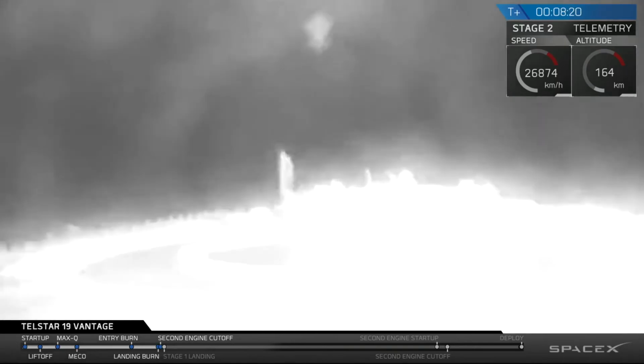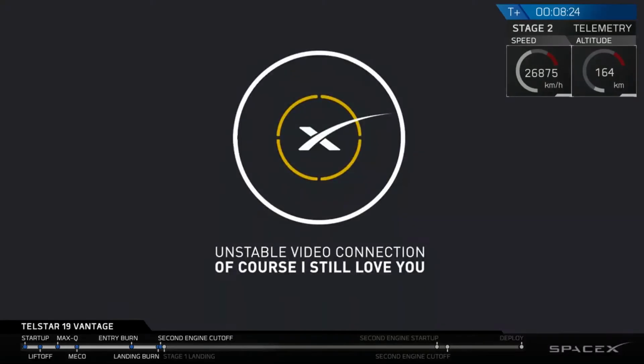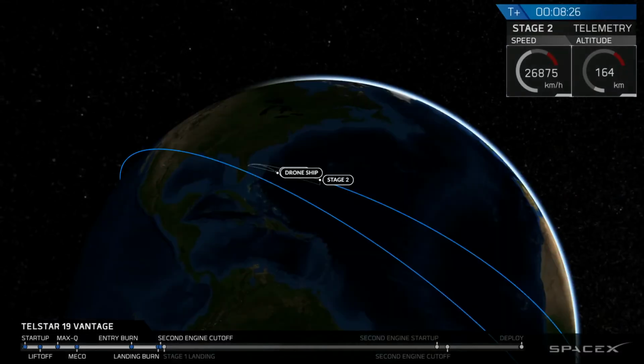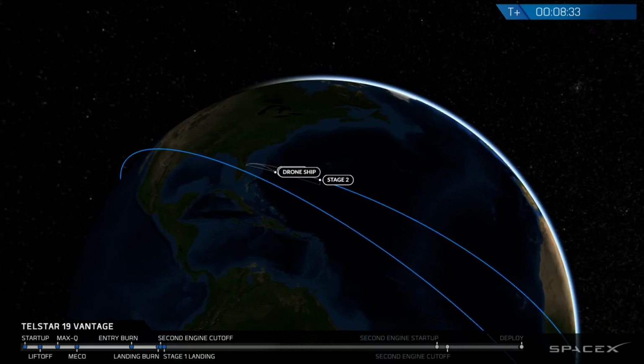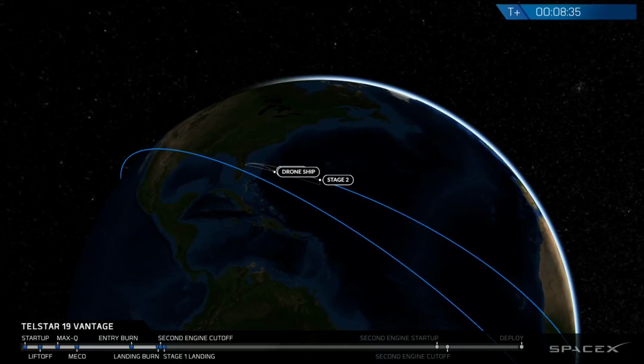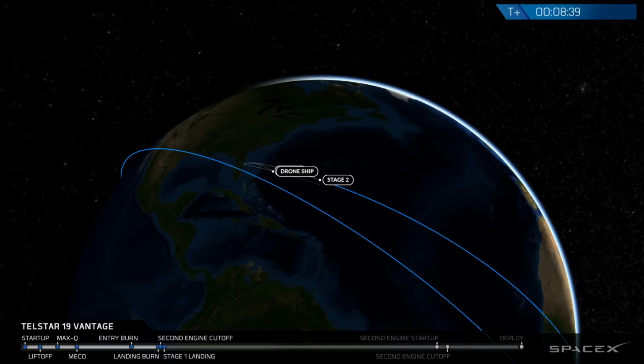Landing legs have deployed. And of course, as a rocket descends upon a drone ship out in the middle of the ocean, it is difficult to sustain connection with it, so we'll get an update on that in a second. But we return back now to the primary mission, which is second stage with Telstar.